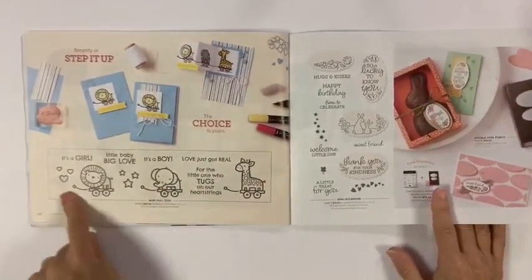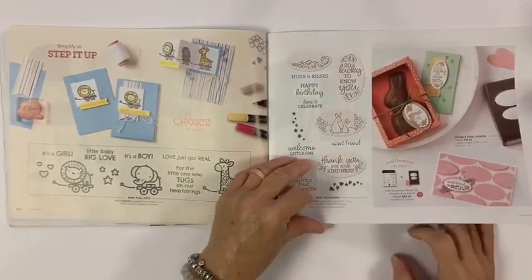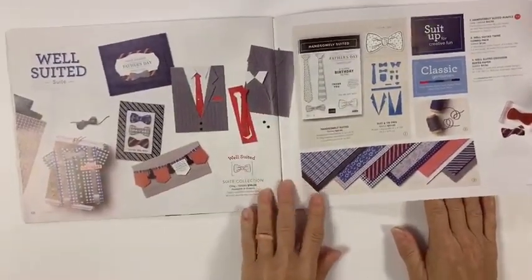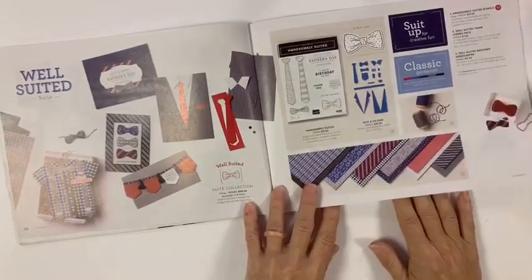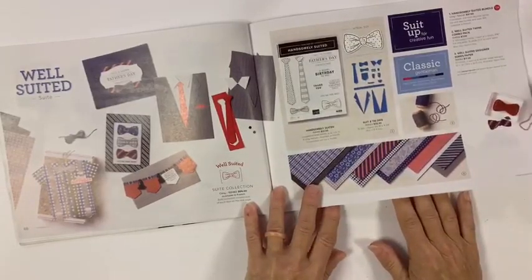And then you've got a sweet little baby set, but these could also be young first birthday, young kid birthdays. Also great stamps for maybe scrapbooking zoos and things like that. This is another one that's been very popular because, again, we have not had anything like this at all in the time that I've been a Stampin' Up! Demonstrator. And we're seeing a lot of variations on that.